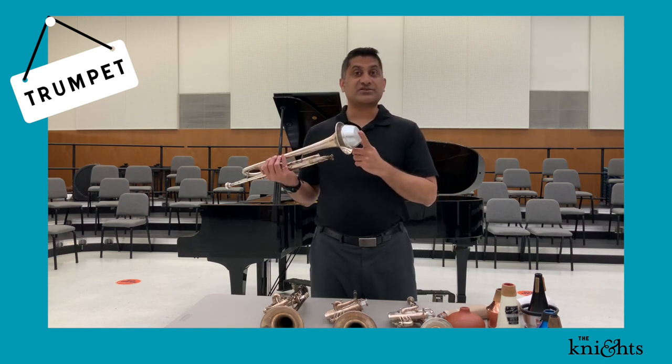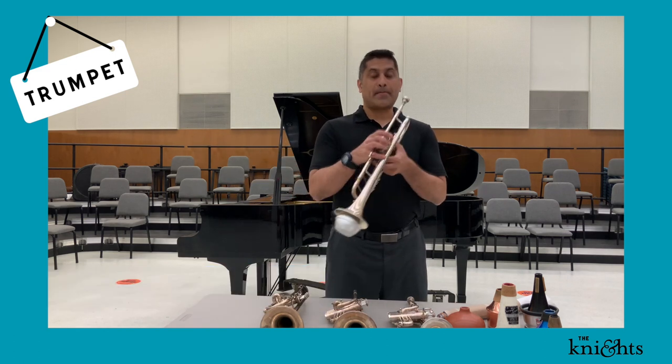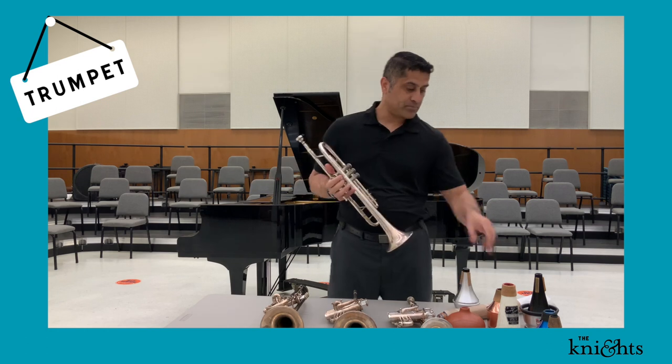This is called a straight mute. It's made of metal, and it makes the trumpet sound even more metallic. I'm sure you can hear the difference.